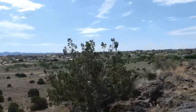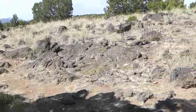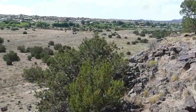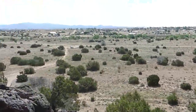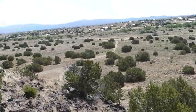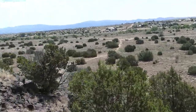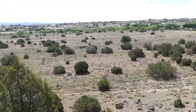And it is boulder hopping down below. This is what the top of the mesa looks like. And we'll descend right here. Some more petroglyphs to our right. That sun is really beating down on me now. Making my nose run.